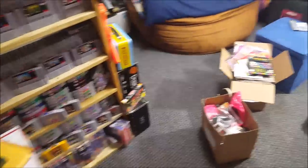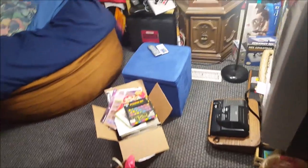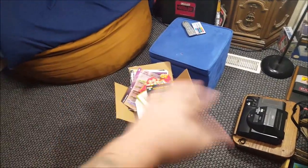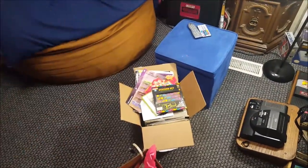All right, as you can see, we got the game room cleaned up. One thing that you gotta know is whenever you move, you always have boxes of stuff, and they just show up. So this is 2 more boxes of stuff that I need to go through.